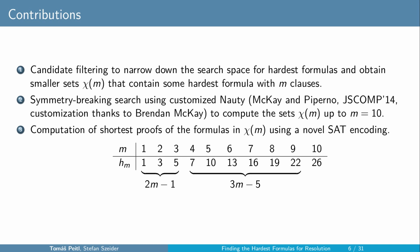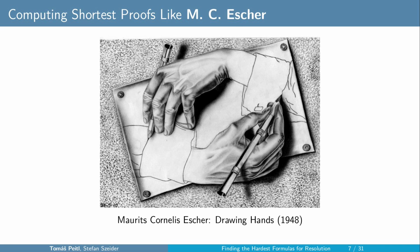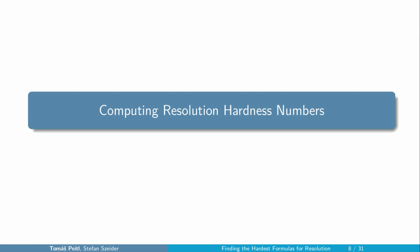The reason why we stop at m equals 10 is that both the formula enumeration phase as well as the computation of the shortest proofs of the hardest formulas become a bottleneck at this point. There's an interesting aspect of this work in that we use a resolution-based SAT solver in order to analyze resolution itself. So in a way, it's a bit like these two hands in the famous picture of M.C. Escher, which paradoxically draw each other into existence. And so with that, I'd like to conclude the introductory part and move on to the technical part of the talk. And so I'll begin with computing the resolution hardness numbers.